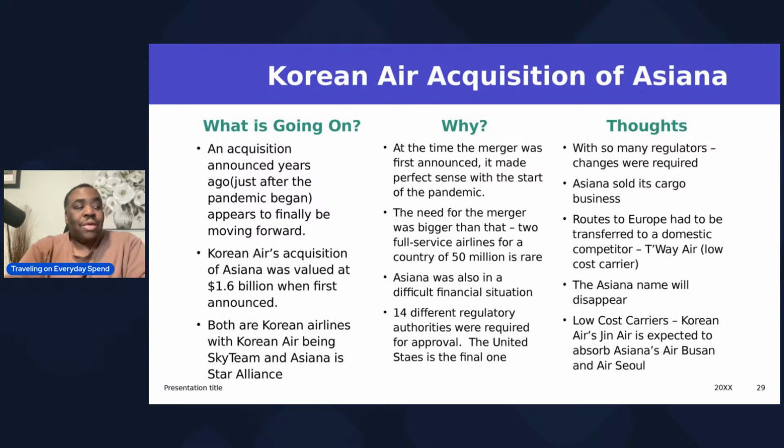Now, both of them are Korean airlines, with Korean Air belonging to SkyTeam and Asiana belonging to Star Alliance. And for those that may not be completely aware of the alliances, there's basically 3 main ones. You've got SkyTeam, which Delta from the United States is the big one. You have One World, which is basically Alaska Airlines as well as American Airlines from the US status point of view. And then Star Alliance is United Airlines as well as Air Canada, among others. So just to kind of give you a little bit of feel of the different groups.